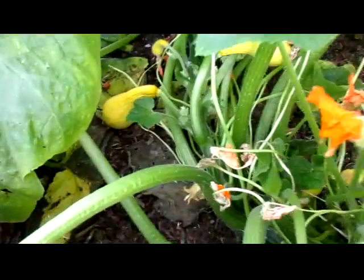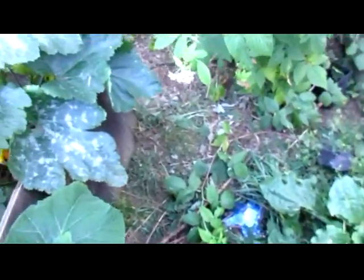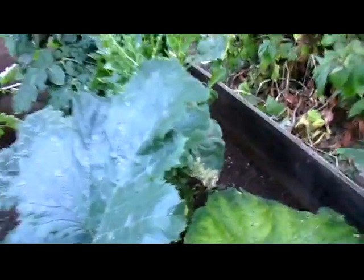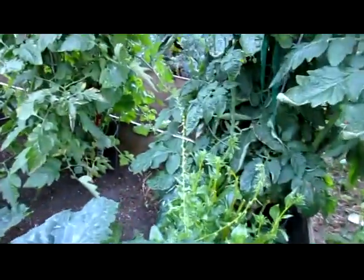How's the quick neck doing? I'm starting to get some size on a couple of them, finally. That was the biggest so far. Looks like there's a couple more. A couple more over here. Oh, finally got some size on that zucchini. That one's ready to be picked. Okay.